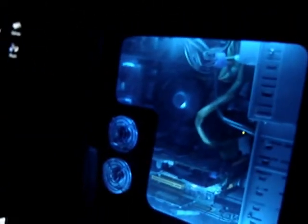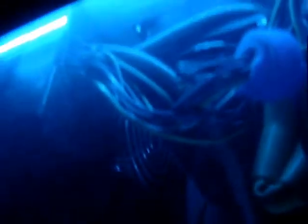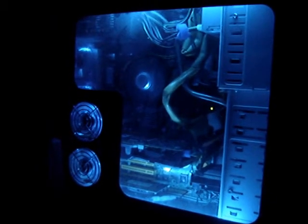Got my neon. You gotta have neon. Up there. Down there. It's got flashing sound activation. Let's see that again. A little more sensitivity. Sound activation. Okay. Whatever. On and off.